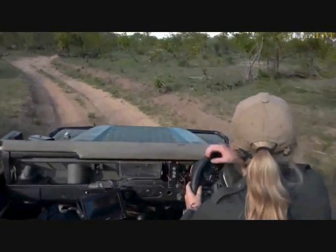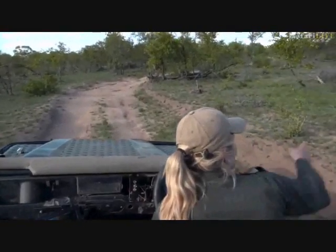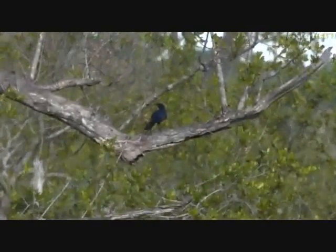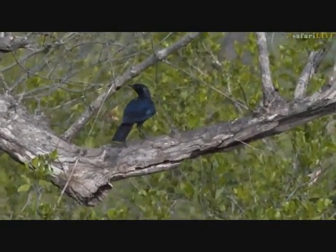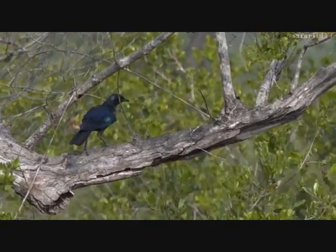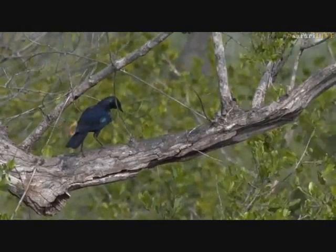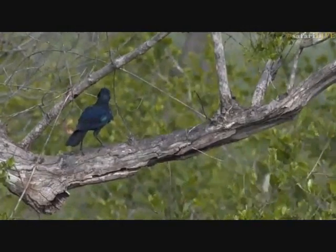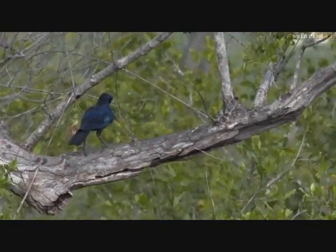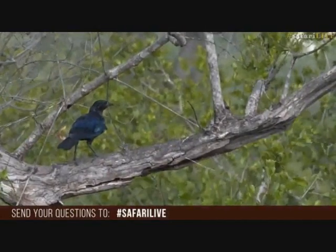Oh, I see some life, but it's got feathers again. It looks like it may be another birding day. Where did you go? There you are, sitting all the way in the distance on a log. Hello, birdie. Should we play an easy game? I think so. We're going to play a little game now, of course. We're going to play Guess the Bird. If you can tell me what bird you are currently looking at, you are welcome to use the hashtag Safari Live on Twitter with your answers, or you can send them through to questions@WildEarth.tv if you don't have Twitter, and we'll see who gets it right first.